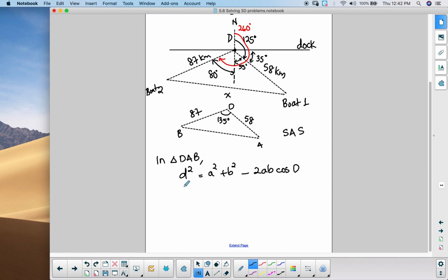So this is our D, this is our A, this is our B. We label the triangle so we know what to put for everything. And we're asked to find the distance between the two boats, which is D. That's equal to 87 squared plus 58 squared minus 2 times 87 times 58 times cosine of 135 degrees, and that's D squared, not D.